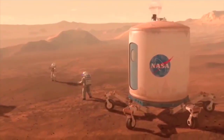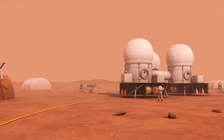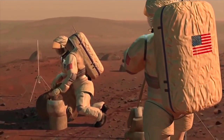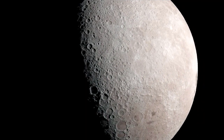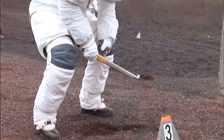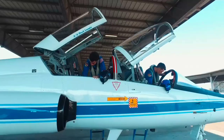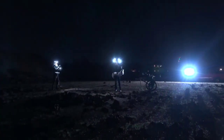If we want to visit Mars, if we want to explore the solar system, or if we think about going to other planets, we first must learn how to operate on the moon. Getting ready to conduct science on the moon and to identify scientifically interesting surface features takes a lot of practice. On the next NASA Explorers, Space School, how is NASA preparing astronauts to think and act like geologists?